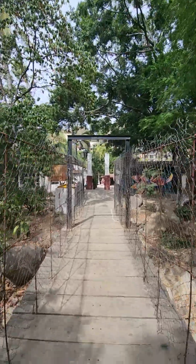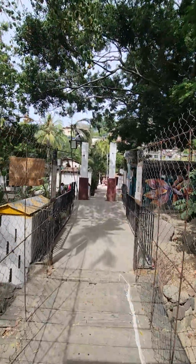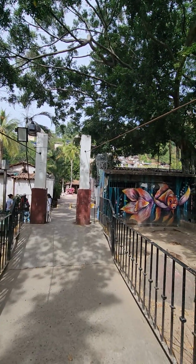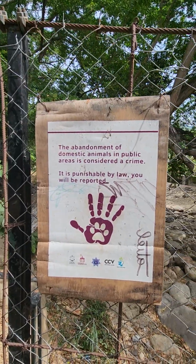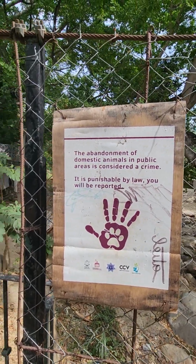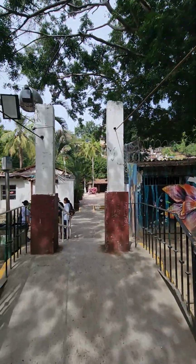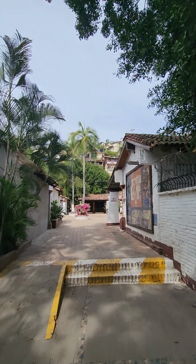So we can continue on over the suspension bridge. Now we're on the Isla Cuale, which is also known as Cat Island. They have a sign here saying, please don't leave your animals here. But a lot of cats have been left on this island, and we'll see a lot of cats in a few minutes.